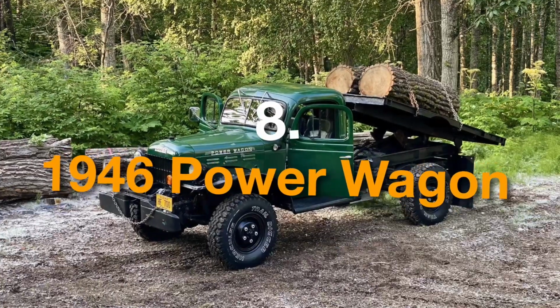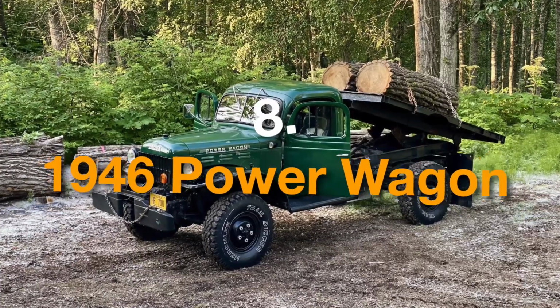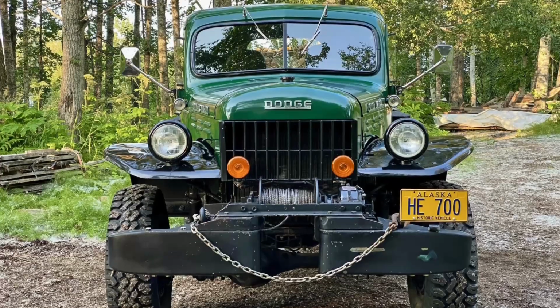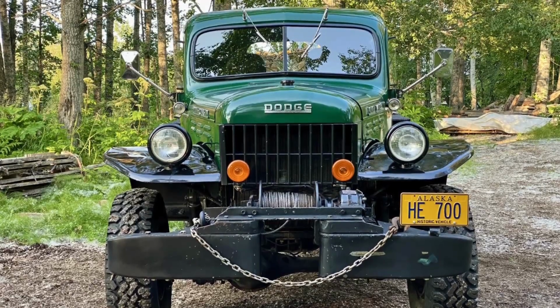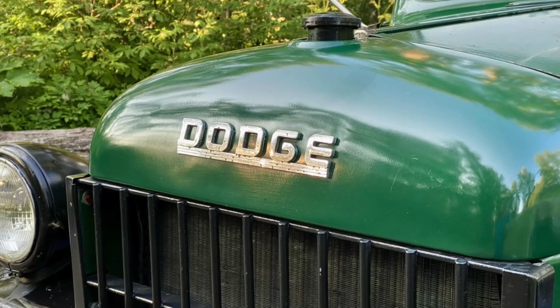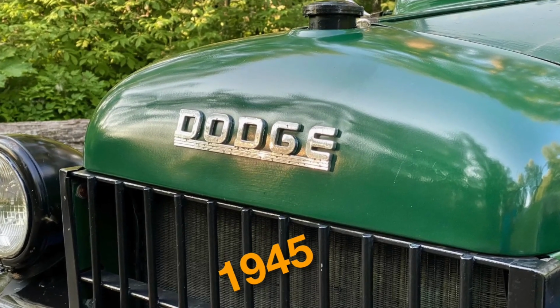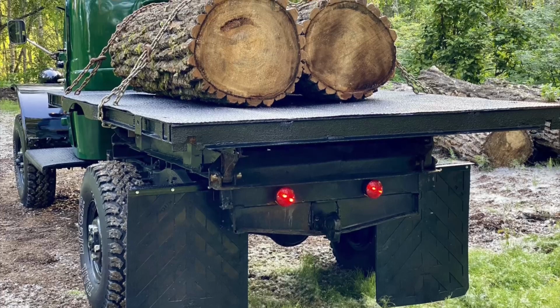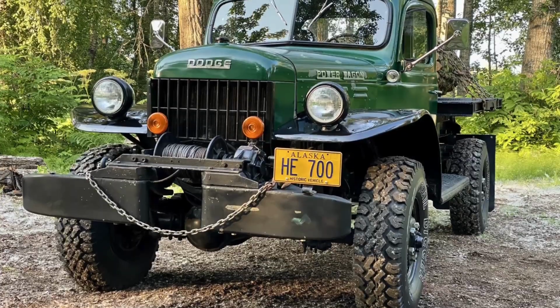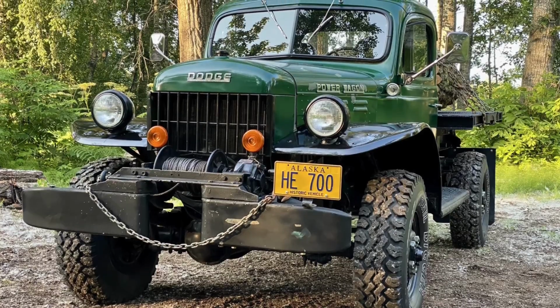Number 8. The 1946 Power Wagon. The immense impact this car made justifies its name, the 1946 Power Wagon. Indeed, the Power Wagon's appearance left a lasting impression throughout generations. Debuting in 1945, it is not just the most iconic Dodge truck, it's arguably the most consequential pickup ever made. One of its exceptional features was its durability and resilience.